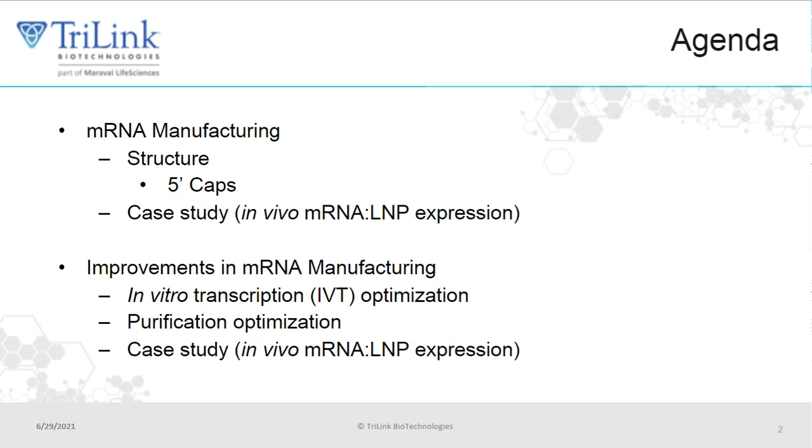A quick overview. I will be breaking the session into two sections. First, we will review mRNA manufacturing processes for vaccines and other therapeutics, dive into an understanding of the molecular structure of mRNA with an emphasis on the 5' cap, what it is, why it's important, and how it affects the manufacturing workflow. To end the first section, I will share data with you from an in vivo case study using mice to compare the efficacy of the various 5' cap options using mRNA LNP delivery systems.